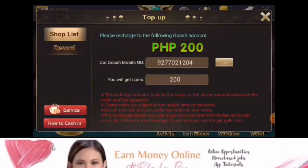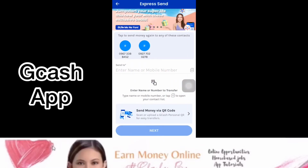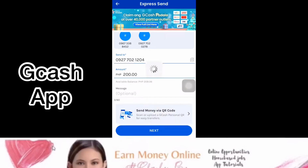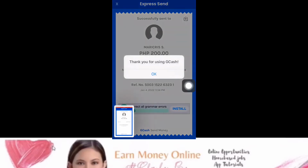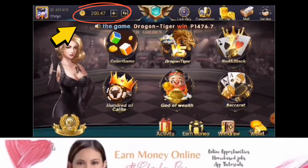Now, to continue with our top up, guys, ay kailangan lang natin kopyahin itong GCash number na nakalagay dito. And then, pumunta tayo sa ating GCash app. Once na-open na natin ang ating GCash app, just click send money, enter or paste the copied number, and then enter the amount, which is 200 pesos, review the details kung tama nga ba, and then click confirm. Ayan, so within few minutes ay papasok na yung ating top up or cash in dito sa ating account sa Phoenix. At pwedeng-pwede na tayo maglaro dito.